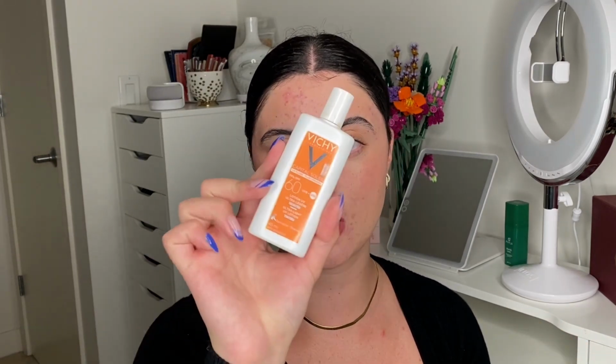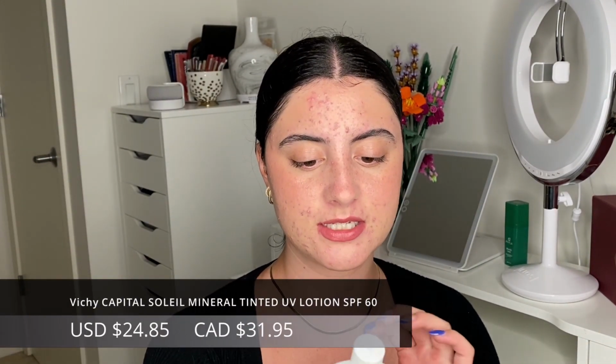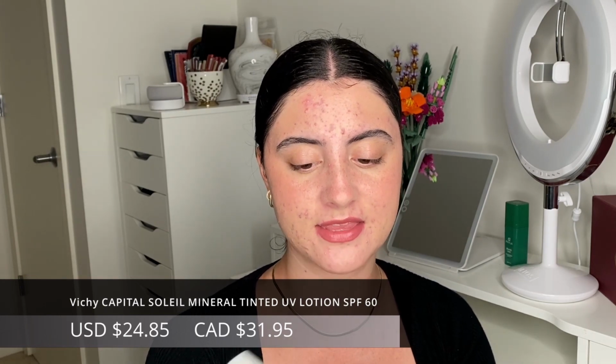While we're on the Vichy topic, I've really been enjoying this Capital Soleil tinted sunscreen. It has an SPF of 60, and this stuff is amazing. I'm actually wearing it right now. Gives such a nice glow to the skin. They have an untinted one too, which is really nice too, but this is definitely one of my favorite new products. It's actually a mineral sunscreen, and it's titanium dioxide based, so it's really great for sensitive skin. Looks so lightweight on the skin. I love it, and just gives the skin such a beautiful glow.